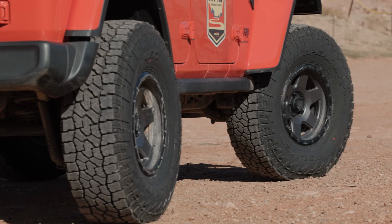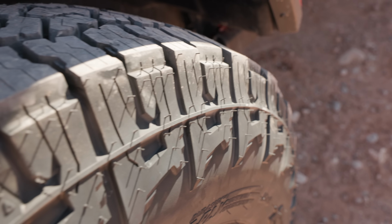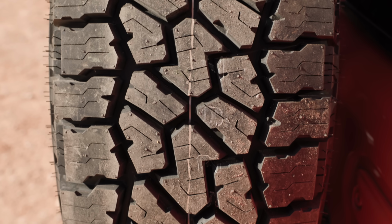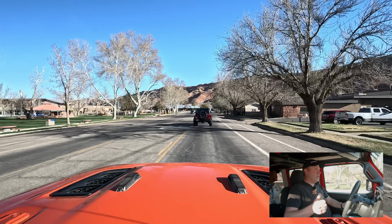Now, keep in mind, these are not your daily AT4W sizes that we're rolling with right now. These are 37s, 37 by 12 and a half to be exact. That means it has the DuraSpec sidewall, it's an HD tire, and it also has the heat dissipation ring. These are all very good things that we'll talk more about a little later in the video.